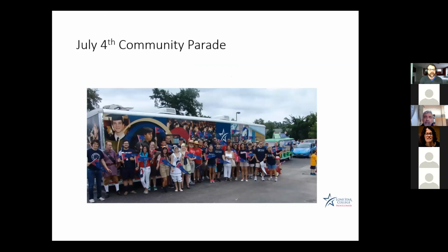We have a huge van, where inside this van we have about 12 computers set up. And we use this van to recruit at all the different events we go to. So this is during the 4th of July parade last year. Obviously, we didn't have it this year. So just to show you what we do.